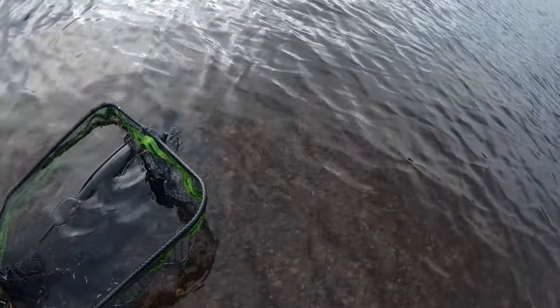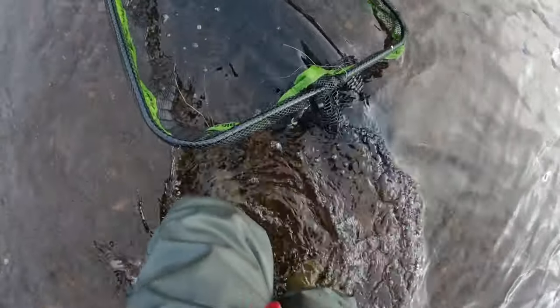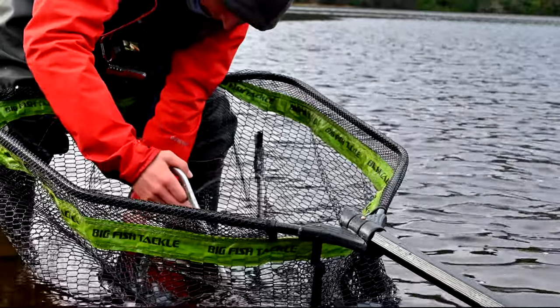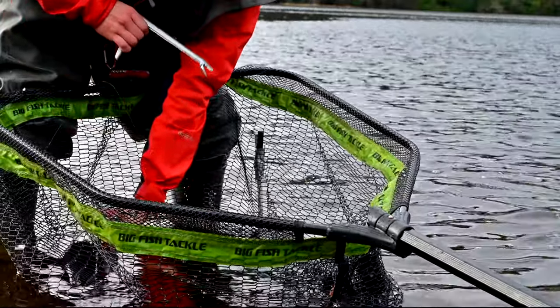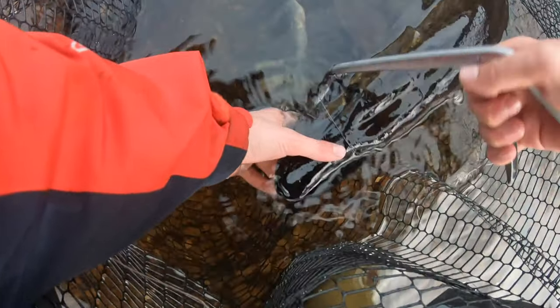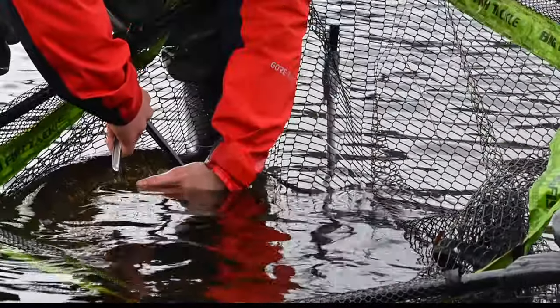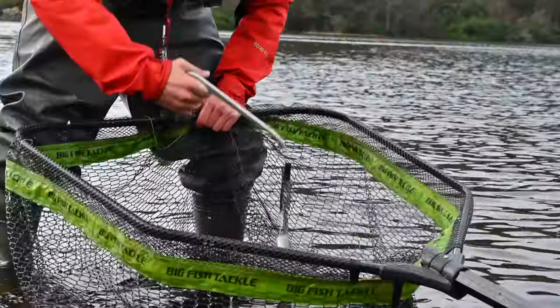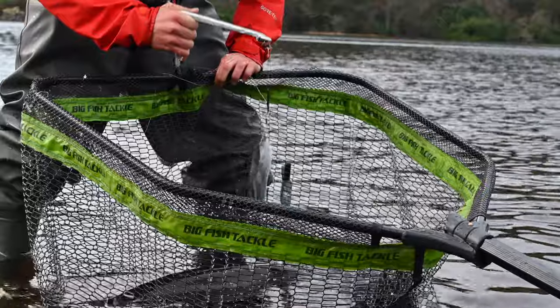Get her unhooked. Looks like a nice fish. Perfectly hooked, right in the scissors. Just get her unhooked now, actually. Hooked up, easy as that. I want to get my lamprey back. Come on.